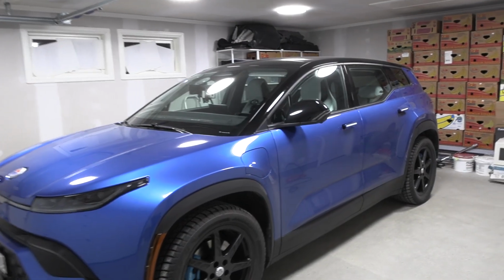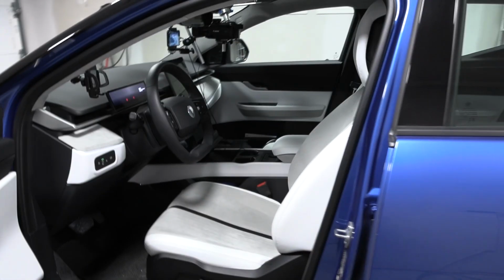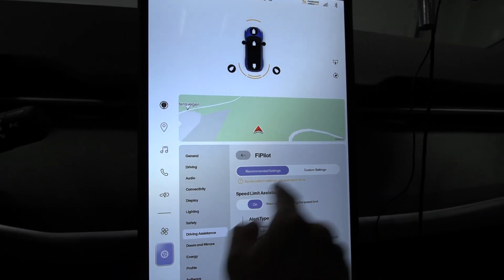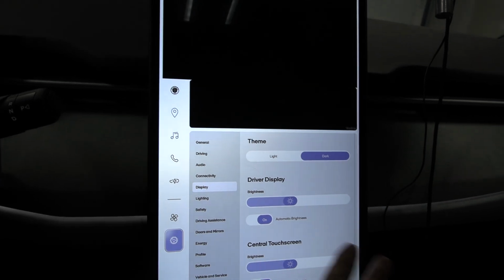It's a nice color at least, and then the interior is gray. Zoom. Oh yeah, and every time you enter, when you press the brake, that happens. Okay, wait, and oh, this is too bright. Okay, I need to go here and then go to display and then dark, and then it should adjust.